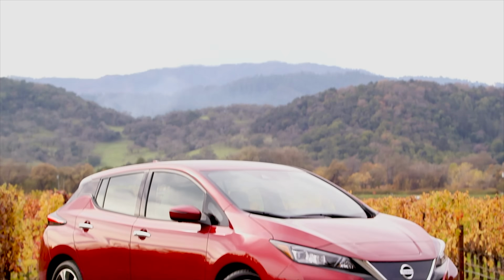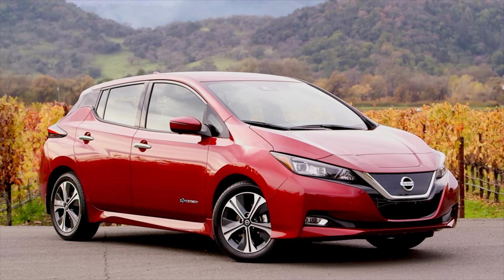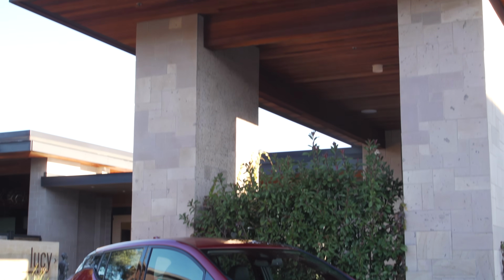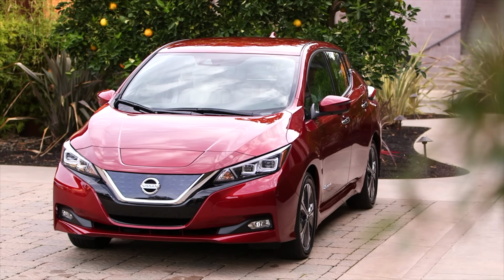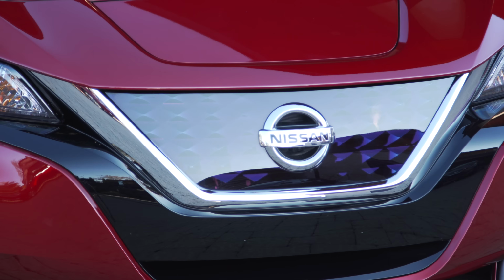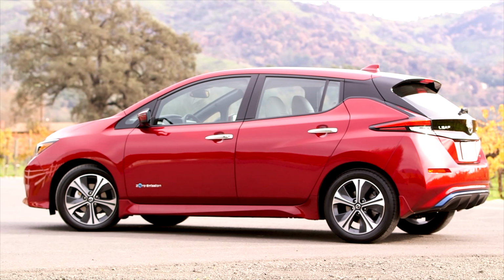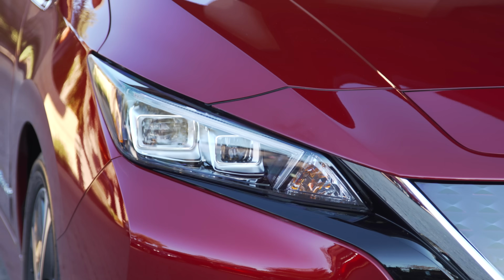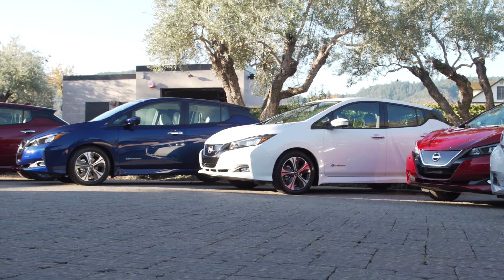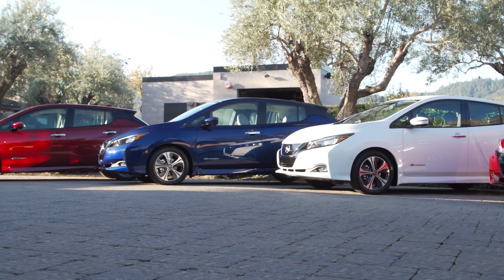We're here in the Napa Valley to take it for a drive, and first and foremost, it now looks like a conventional hatchback car, not a futuristic electric car, a car that kind of blends in with the environment. You see a lot of Nissan detail in the design. You've got the V grille, you've got the floating roof, and also the boomerang taillights around the back. Speaking of headlamps, they come with standard LEDs. The base model comes with steel wheels and hubcaps, but the middle and upper trim come with alloys.